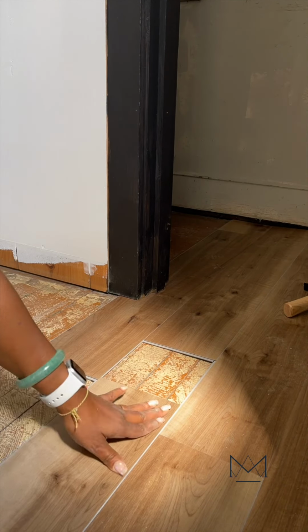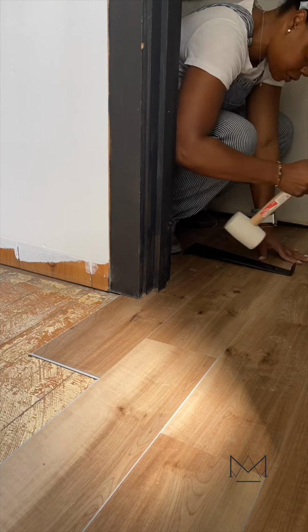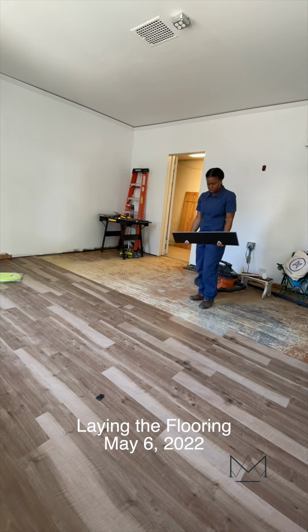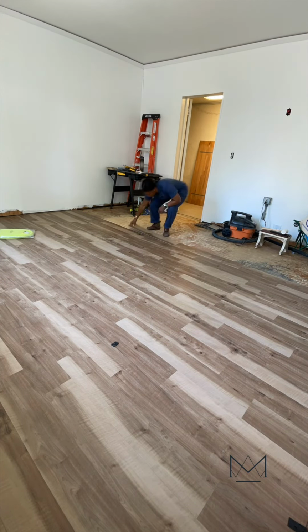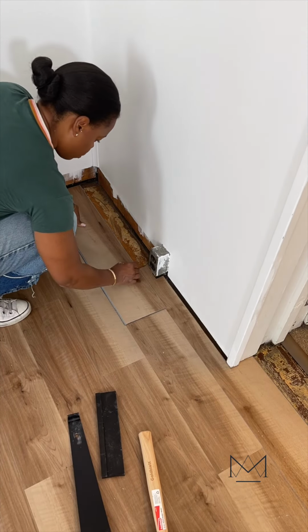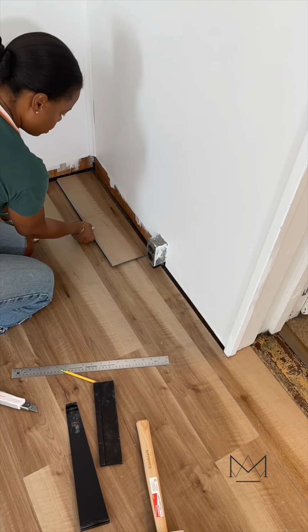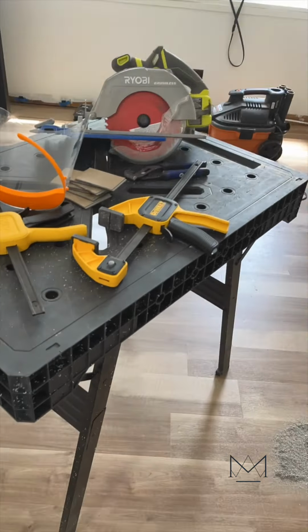I laid my whole wood floors by myself. Every cut, every board was placed by me. It took me a week. My back hurt. I had to pull the planks up several times because there was spacing and gapping. But by the time I made it to this spot, your girl was a professional wood floor layer.